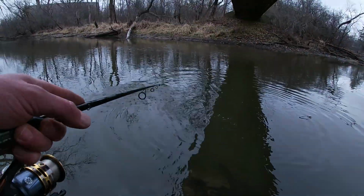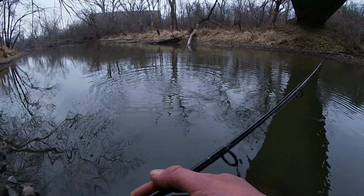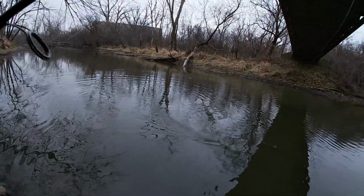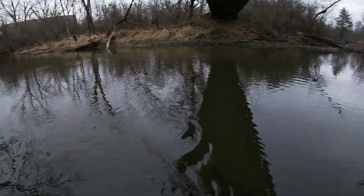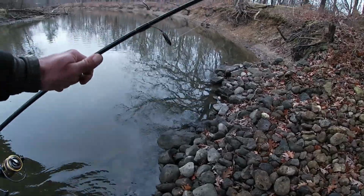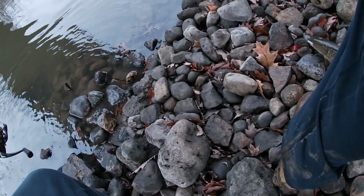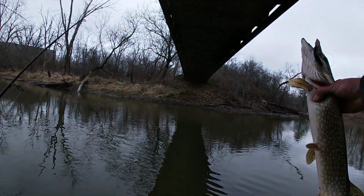Alright. Don't break me off. Looks like we shouldn't get broken off here. It's just a little pike, but hey, no skunk on my B-day, baby. He's decent for the river. Oh, get up there. He's trying to get away from me. No, sir. Alright.